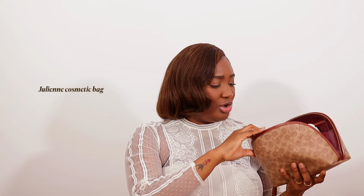Next up is this baby right here. I've had this for a while as well. I actually purchased this, I think I was traveling to Haiti a couple years ago. This is a cosmetic bag. I don't remember the name again. I'll put it on the screen for you guys, but I really love this.